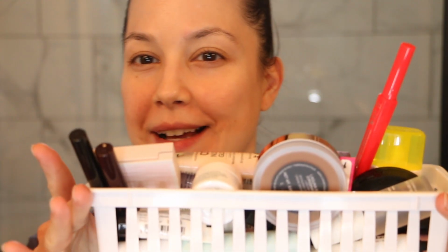So I have this little basket here of a bunch of new products that I recently ordered. Some of them are new releases that just came out. A few things that you'll see were first access to Rouge members through Sephora, and then it was available for everybody to purchase. Some things are new to me that have already been out for some time that I'm just now kind of getting my hands on. And I figured we'd just kind of go through this and get ready.